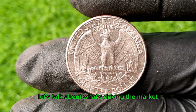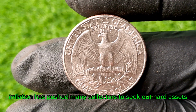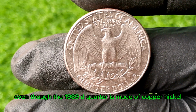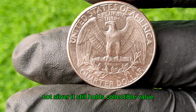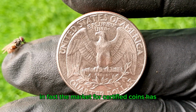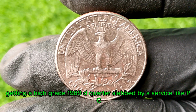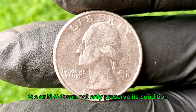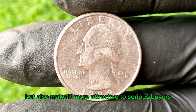Let's talk about what's driving the market. Inflation has pushed many collectors to seek out hard assets, including precious metals and rare coins. Even though the 1989 D quarter is made of copper-nickel, not silver, it still holds collectible value because of its condition and historical significance. In fact, the market for certified coins has grown dramatically over the past few years. Getting a high-grade 1989 D quarter slabbed by a service like PCGS or NGC can not only preserve its condition but also make it more attractive to serious buyers.